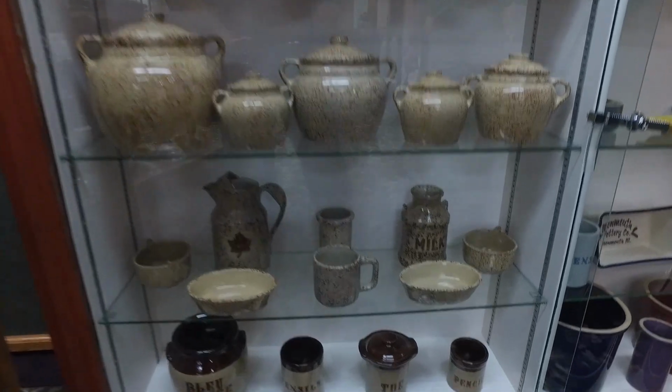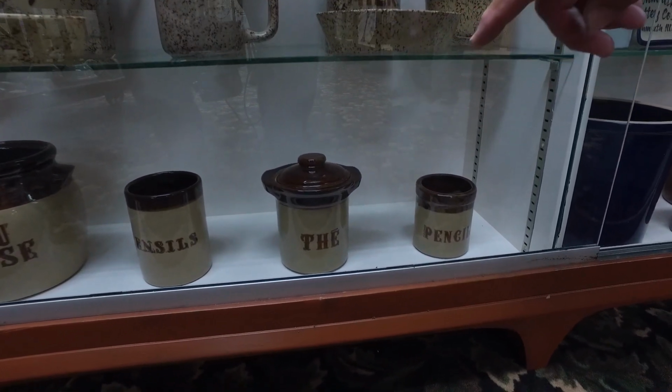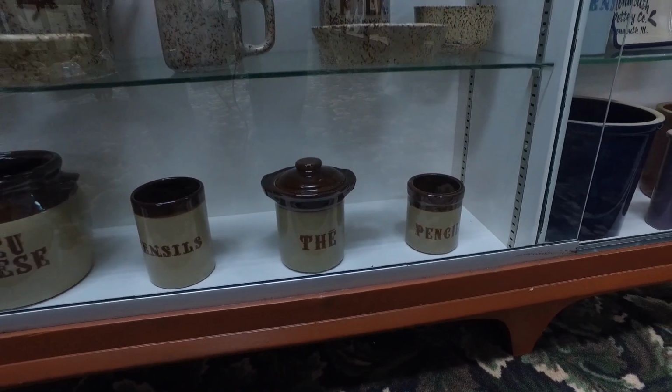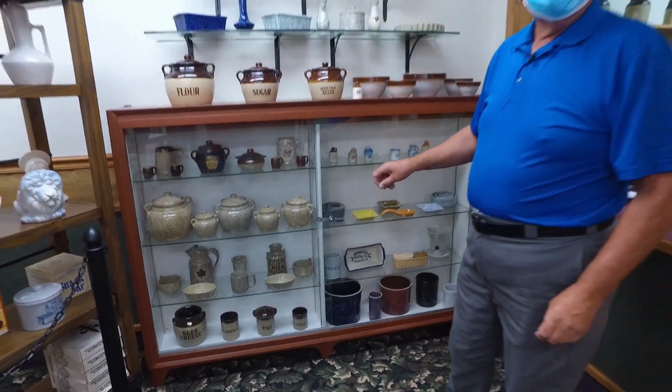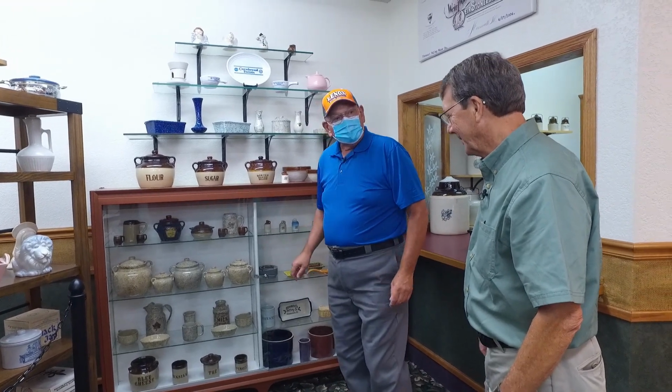We've purchased items in this room from 31 states. This piece here came from Canada. It has the "the" on it, but it has a hyphen above the E. It's French for tea. It is stamped Western Stoneware, so it was made here, and we bought it from someone up in Canada. Store your tea bags in there, huh? So it came from Canada.